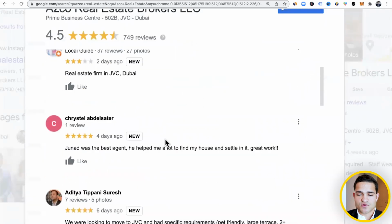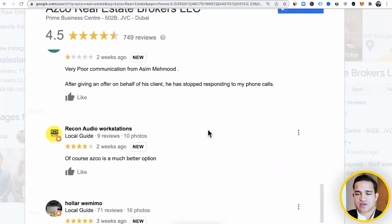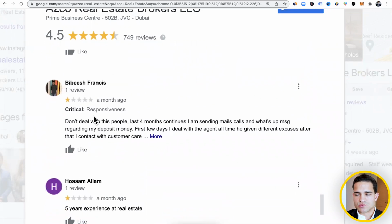So it says real estate firm, best agent, we're looking to move, had specific requirements. Okay, so these are all 5 stars. Very poor communication, okay, just communication. But if you see any reviews like the apartment quality was really bad, they scammed me, I had a bad price, anything like that, you want to look for those. Don't deal with these people.